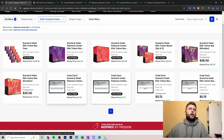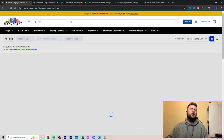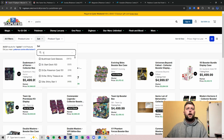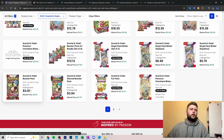We've got them coming in at, if we go to packs. Oh, it's not going to do that, is it? Okay, Scarlet and Violet base set. Where's just a normal single pack here? So we've got there, so yeah, about $3. So we're looking at about £2.50, give or take. So if you've got 11 of them, you're looking at anywhere between £25 to say £30 in value there.